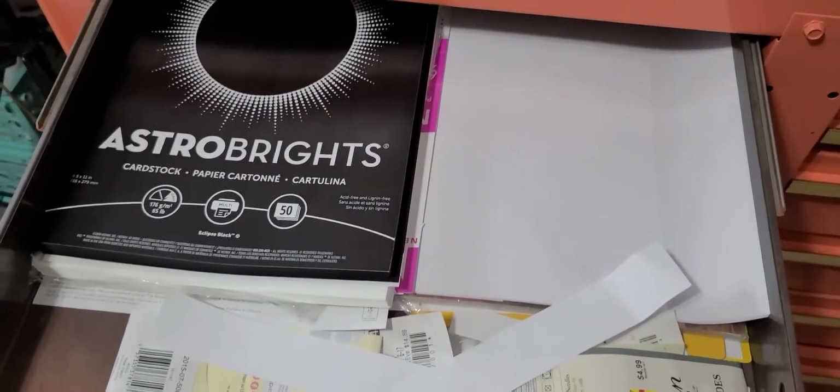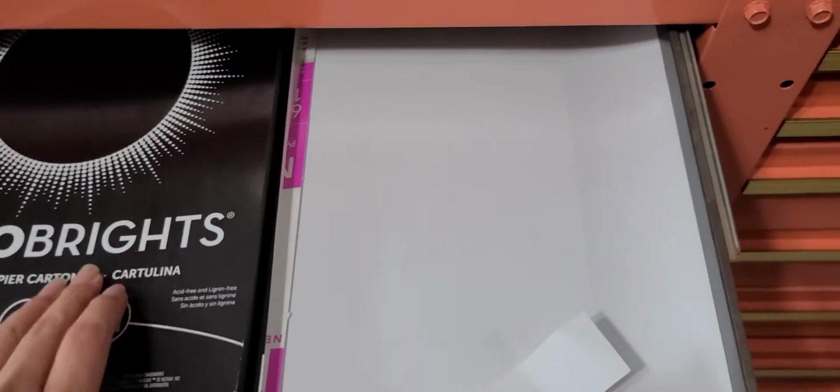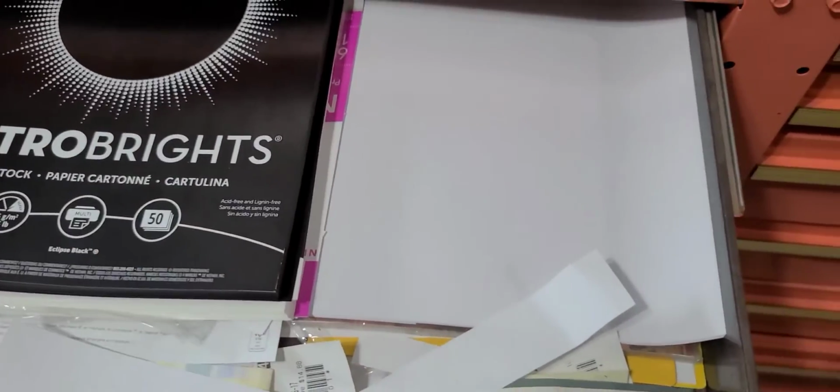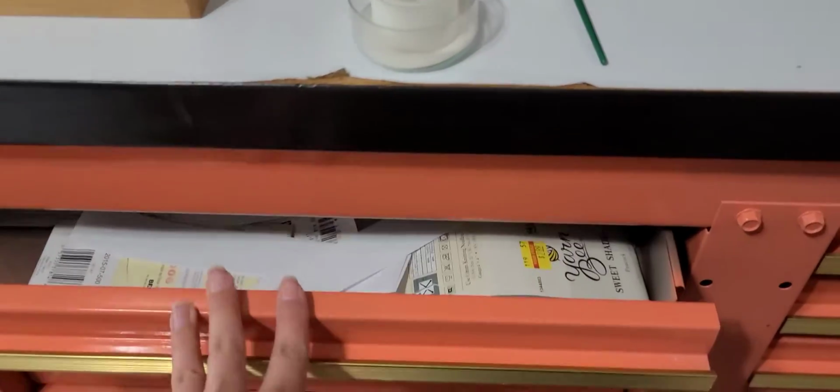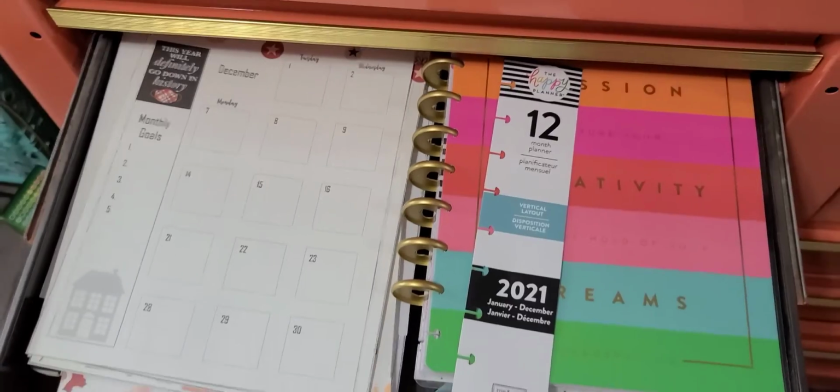Oh, this is where I keep the cardstock that I use on a regular basis, which is the black and the white. For when I do a lot of printing for my hybrid projects, I like to work with printable collections. It just makes it so much easier. And yeah, this is where I keep my planner stuff.